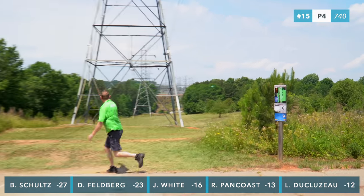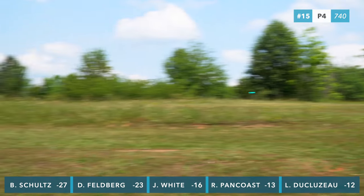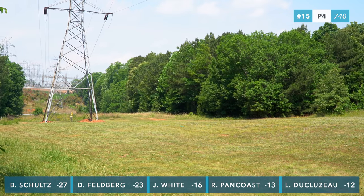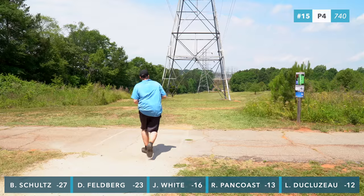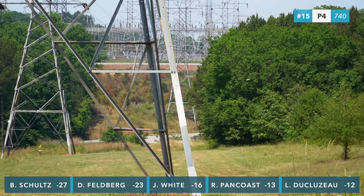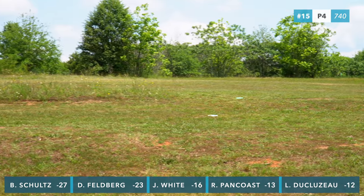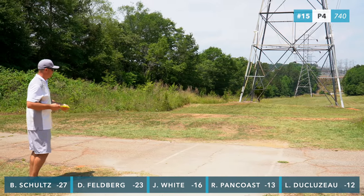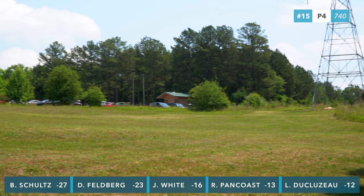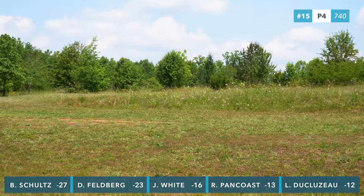Jeff going left hand and hyzer around the right side. And it's never really going to get its full flight, although he did crush it. Good grief, if that had finished and faded, I mean, that's got to be 575. Ross airs it out to the right. Nice and safe, center of the fairway. Lionel looks like he's going to go with the big S curve as well. Anhyzer around the right side. It does fade. Maybe a tiny bit early, but he still gets 450 out of it.